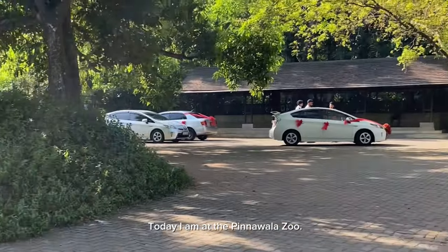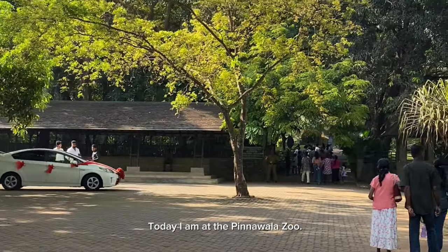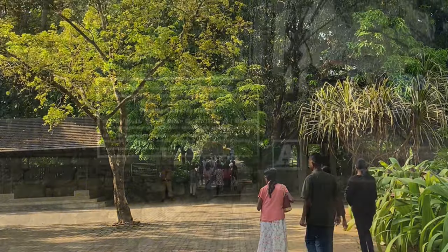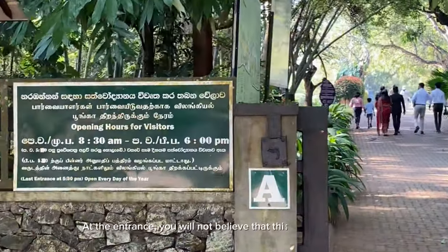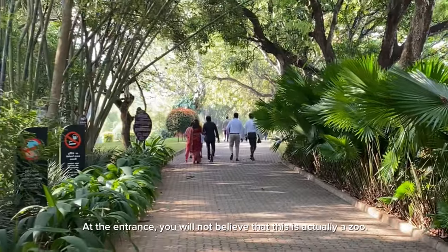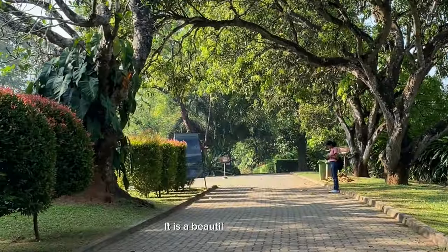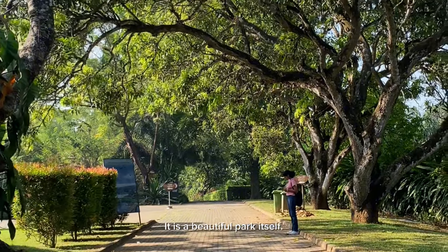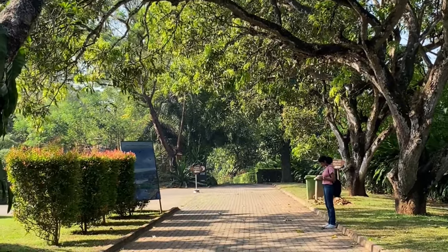Today we are exploring the Pinnawala Zoo. Now many of you might know Pinnawala for its famous elephant orphanage, but did you know that there is a zoo here too, and it has some unique features that you won't see elsewhere in Sri Lanka as well. Let's dive in and discover what makes this place so special.